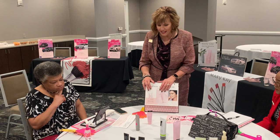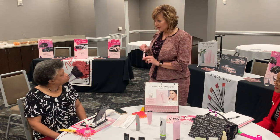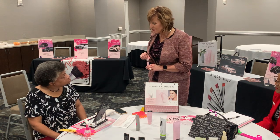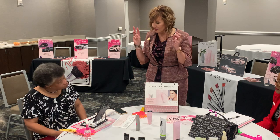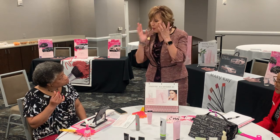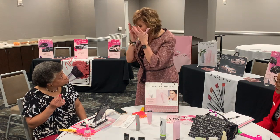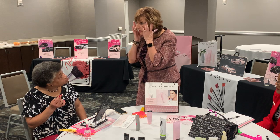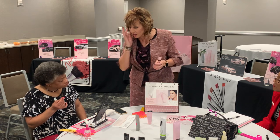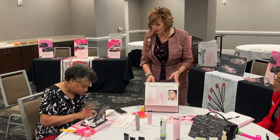All right, good. So the next thing we're going to use is this Age Minimize 3D Eye Cream. Eyes are one of the biggest things people are concerned about. Don't you agree? So take your ring finger, it's the weakest one on your hand, and just dot it around. Oh, you've got eye makeup on, so we're not doing this. At home, you're going to do the whole eye. So right now, just take it and smooth it in towards your nose like this. Just dot it and smooth it in. It's right here. Okay? Thank you.